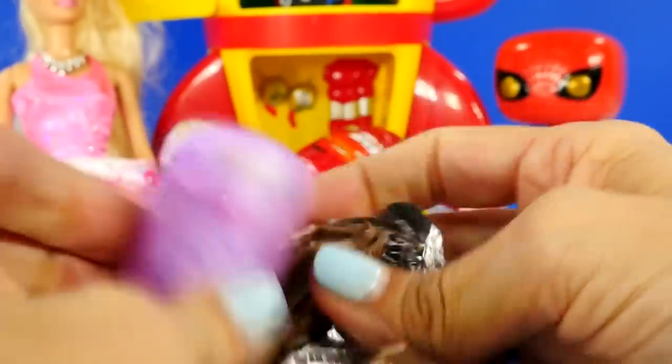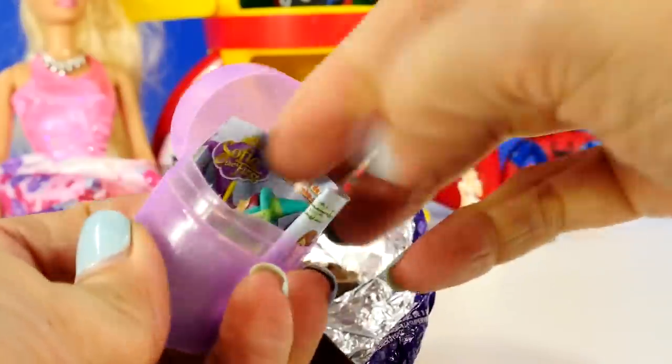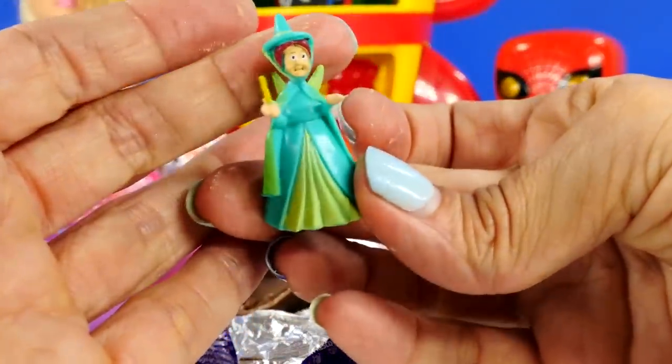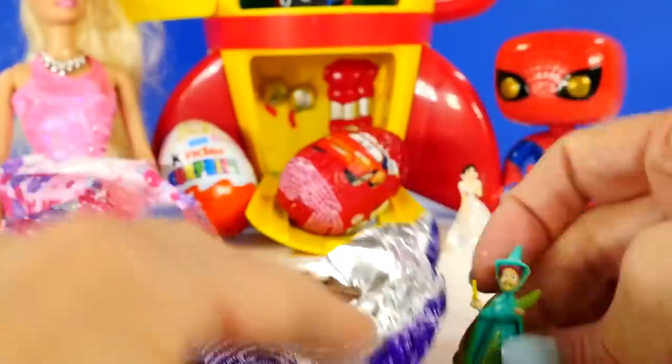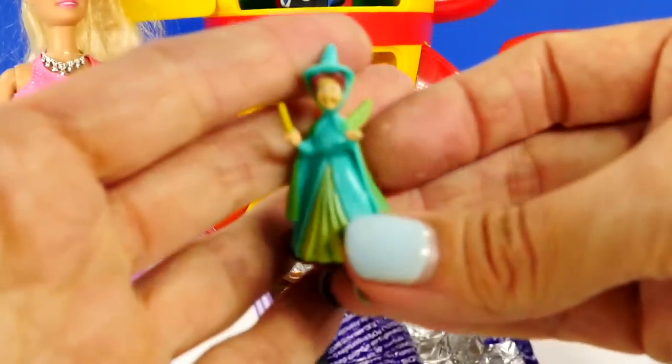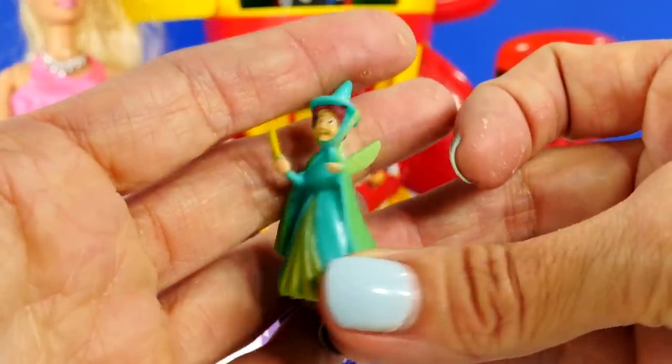Okay, so, oh, these Sophia eggs are so hard to open. Not really sure why. Oh my gosh, you guys, I was just gonna say, every time we open a Sophia egg, we get Fauna. And we got Fauna again. I don't know what the deal is with that, but we have a lot of Faunas.